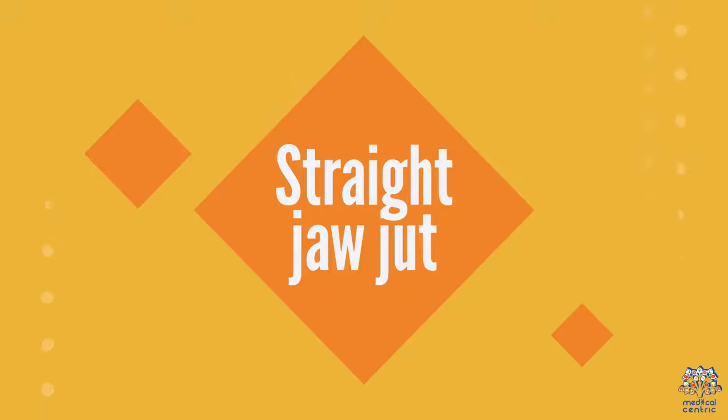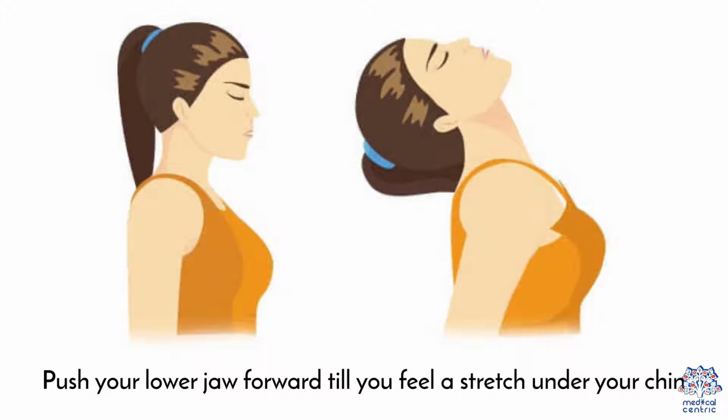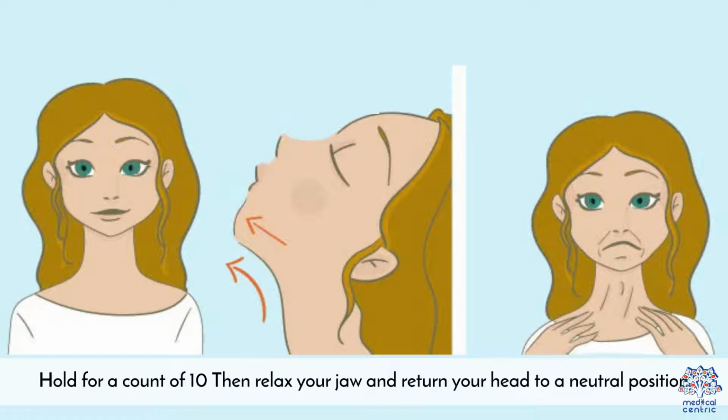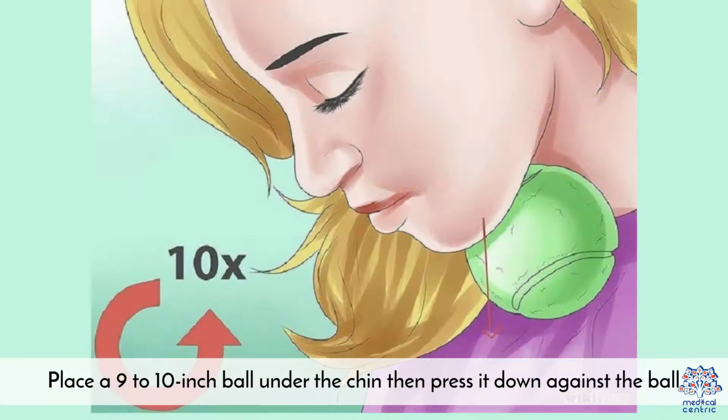1. Straight jaw jut. Tilt your head to the back and look toward the ceiling. Push your lower jaw forward till you feel a stretch under your chin. Hold for a count of 10. Then relax your jaw and return your head to a neutral position. 2. Ball exercise. Place a 9 to 10-inch ball under the chin, then press down against the ball.